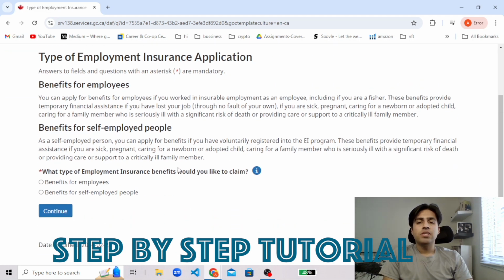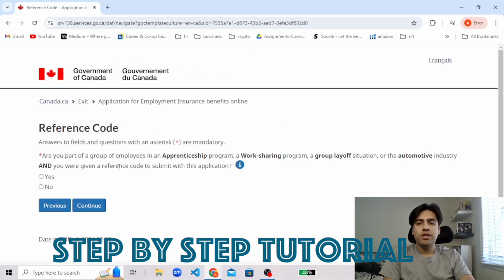What type of benefits would you like to claim? Benefits for employees. Unless you're self-employed, click the benefits for employees. Continue. Okay, so were you a part of a group layoff? If that's the case, select yes, but I wasn't, so I'll select no. Continue.